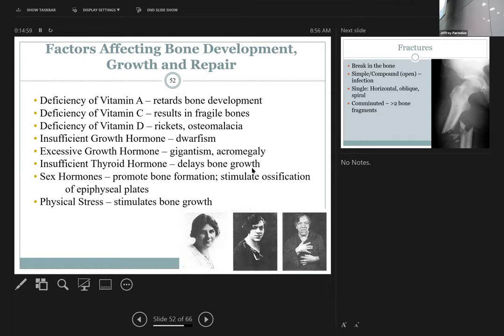Growth hormone, if you have too much, you'll get giganticism. The epiphyseal plate will grow like crazy, too fast, and you get too tall. And if you don't have enough, you have dwarfism. Dwarfism from a lack of growth hormone is called hypopituitary dwarfism. Normal proportions, they just don't grow very tall. So clearly growth hormone is important to growth of these bones.